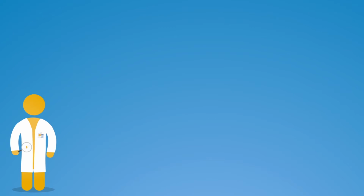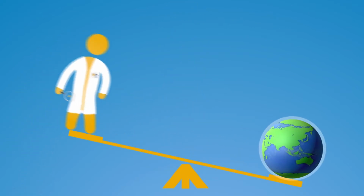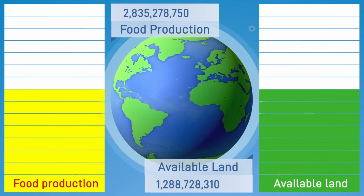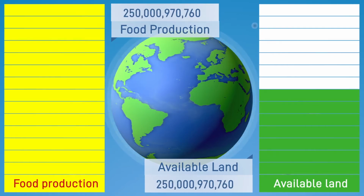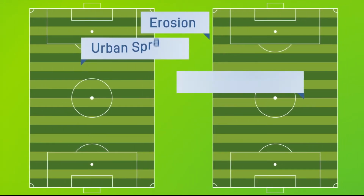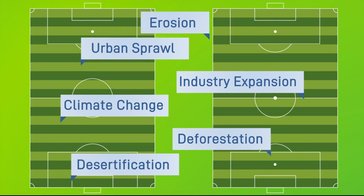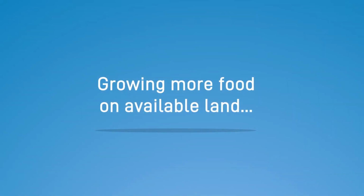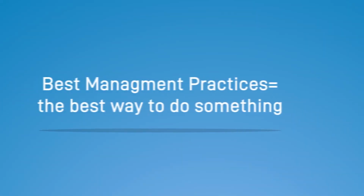Therefore, before you decide what you're going to change, it is important to understand how one choice about land use will impact another. To feed the world sustainably, we will need to increase food production on the same amount or on even less land than is currently available. It is estimated that a hectare of productive land, roughly the size of 2 soccer fields, is lost every 8 seconds.